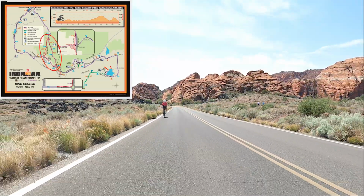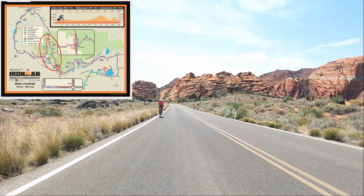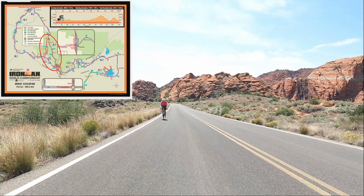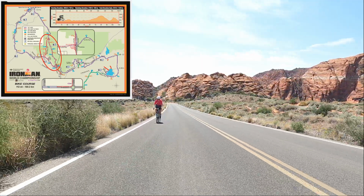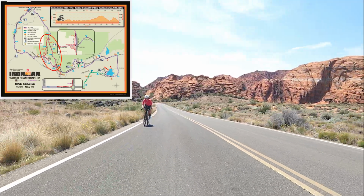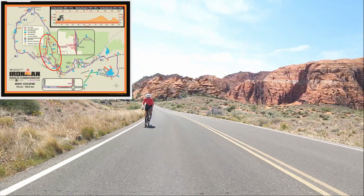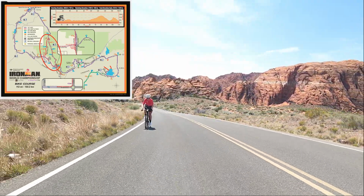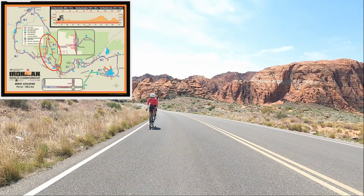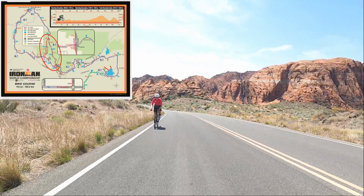And the Snow Canyon climb, I think from the very bottom where you turn off to the very top, is going to be anywhere between 20 and 30 minutes, pushing at a relatively hard effort. The first half of the climb, I would say, is not difficult at all. There are up and down sections. Obviously it's mostly uphill, but slight uphills, and you're not in your easiest gear.